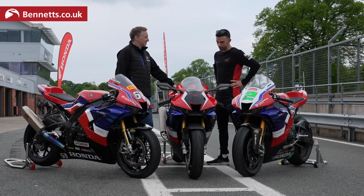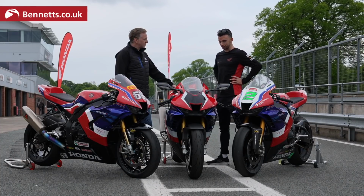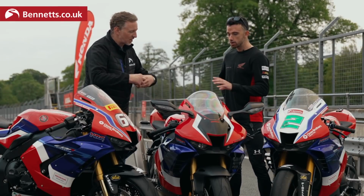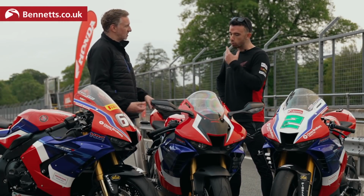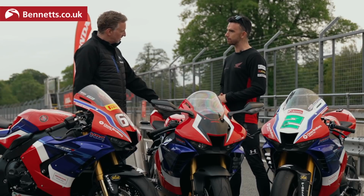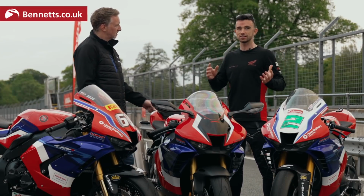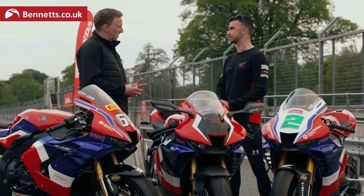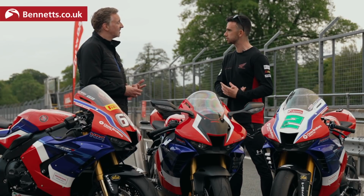Strangled is a word that, when I think of being strangled, would be a negative experience. But you feel like it's got more go. Yeah, there's definitely something in there if it wasn't restricted. But after riding superbikes, when we do a lot of throttle mapping at tracks like this with a lot of undulation, the strangled feeling of the road bike is like, oh, this is a dream. The power delivery is so smooth.